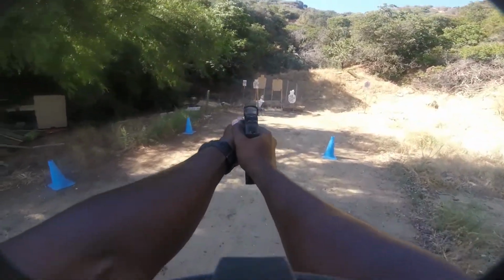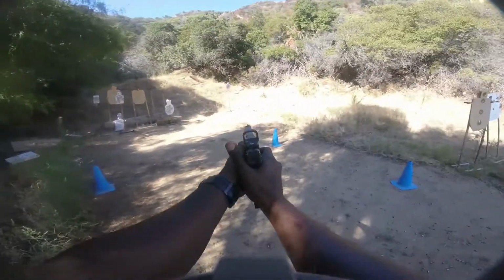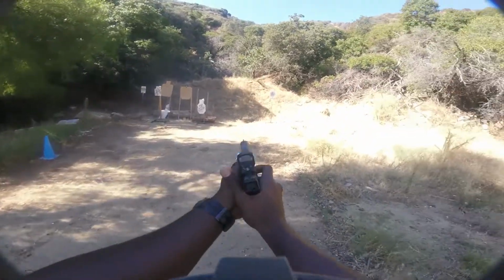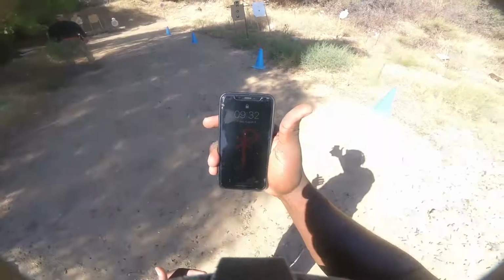What's tricky about that is you think you know where you're at, but you need to be able to move quickly. So you try and find this apex between how fast can I move, stay on target, and still get to the cone that I'm wanting to get to while engaging multiple targets.